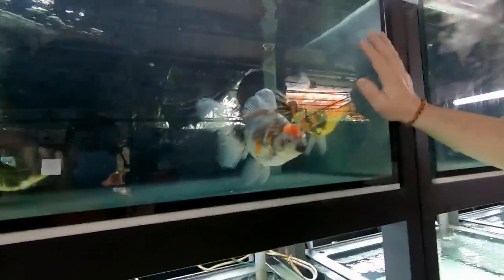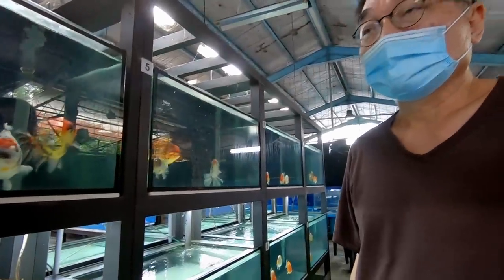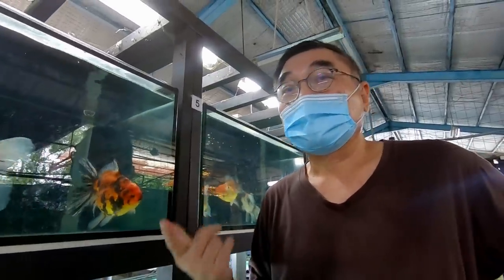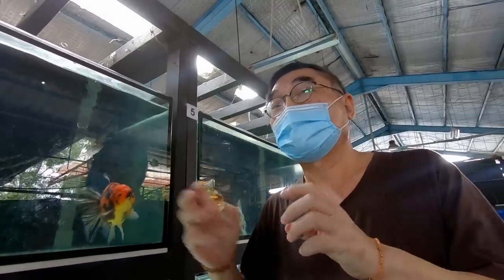Okay, wait. So I'm guessing with goldfish, you can keep different types together. There's no compatibility issue? Usually, we advise Ranchu or Oranda can be kept together. But try not to keep Ryukin with Ranchu.